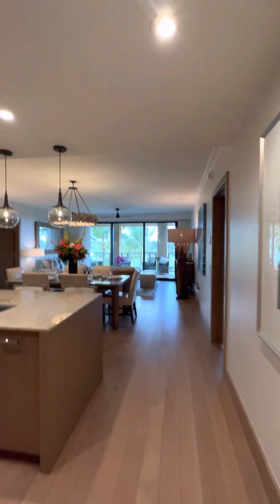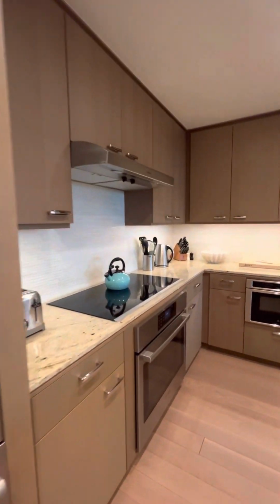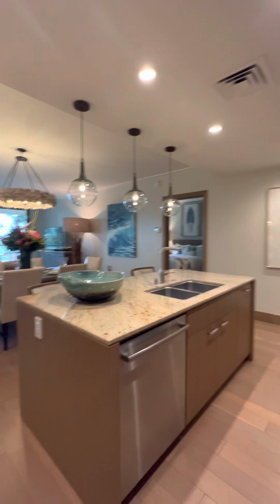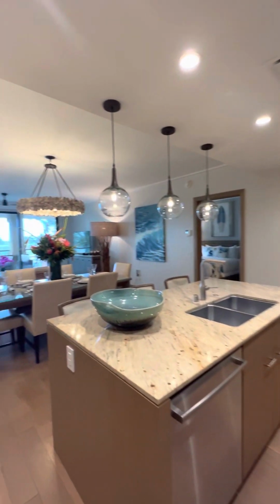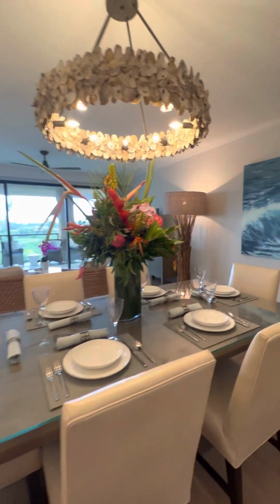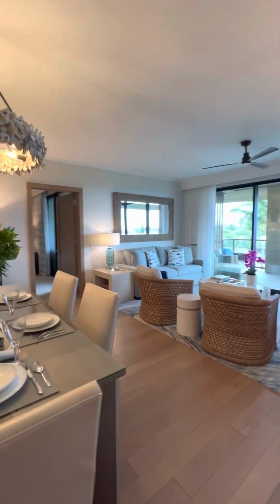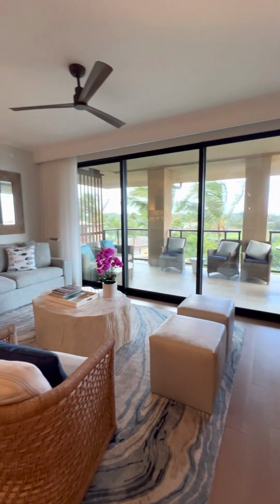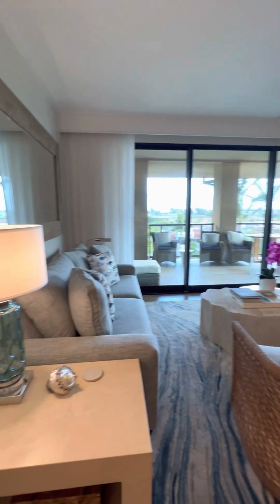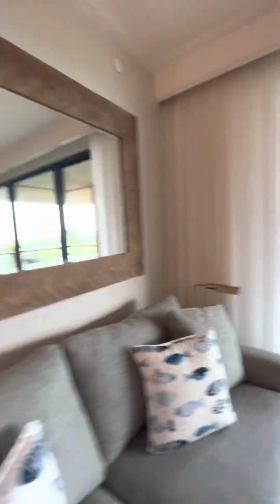Okay, now we're back into the kitchen. It's nice. Microwave, wine chiller, dishwasher, oven. They'd had their photo shoot yesterday, so it was just staged for their photo shoot. So the table's set. These are all being sold with the condo. Here's the furniture in the living room. Love that lamp. It's a pull-out sofa. Got a big window here.